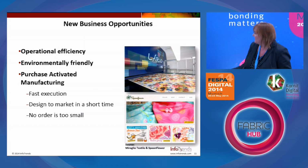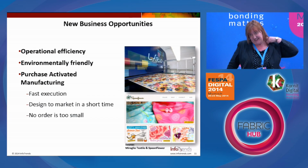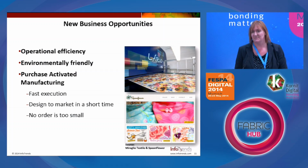Primarily, what we're seeing is the operational efficiency, environmental friendliness, but what digital technology is doing is also enabling on-demand or purchase-activated manufacturing, or PAM, as it's known, for fast execution, designed to market in the short term, when no order is too small. So this kind of company is an example of a truly on-demand textile printer. And it has grown that big, and it itself has designers as customers who are then selling on their own fabric that they've had printed by this company. So you can see how companies can come from nowhere with digital technology.